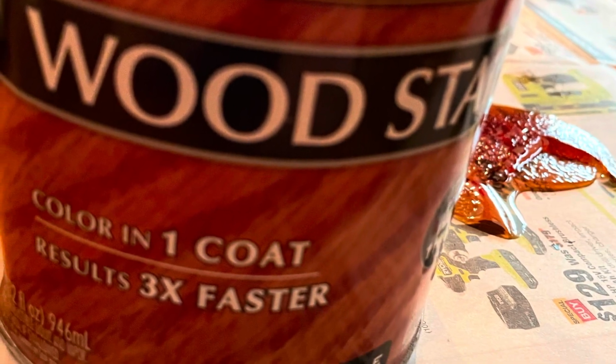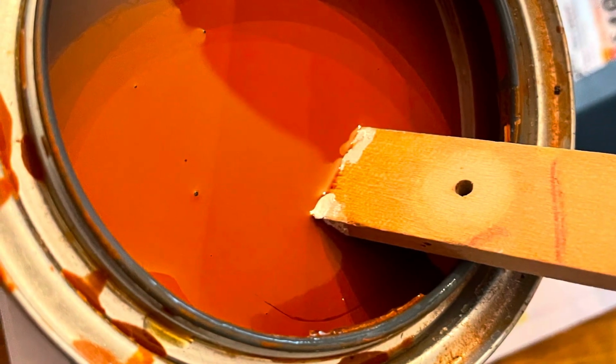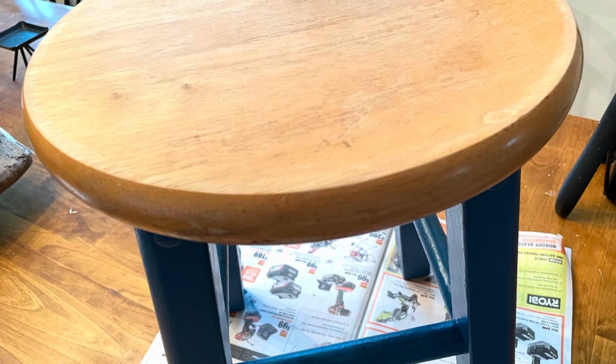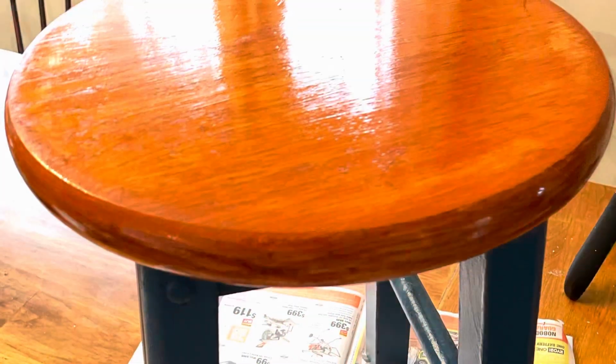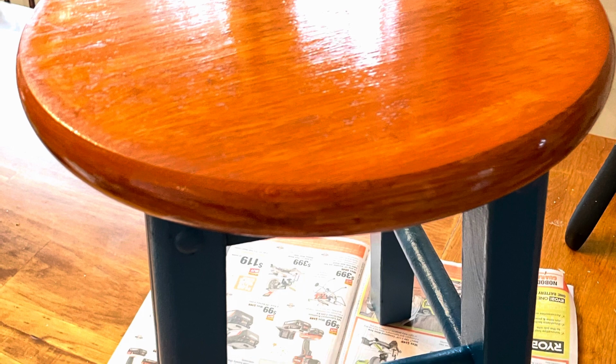As much as I like the combination of the very light color with this blue, it's a little too coastal for me, so I thought that I would do this two-toned look. So the first maple color looks absolutely horrendous, but just bear with me. It leaves a rather orangey red undertone.